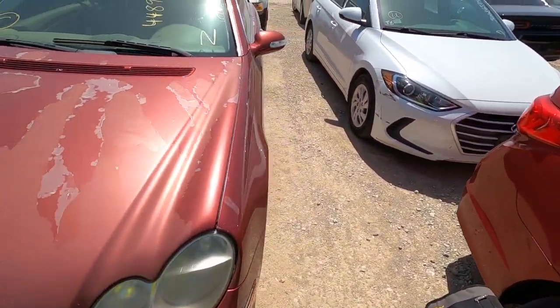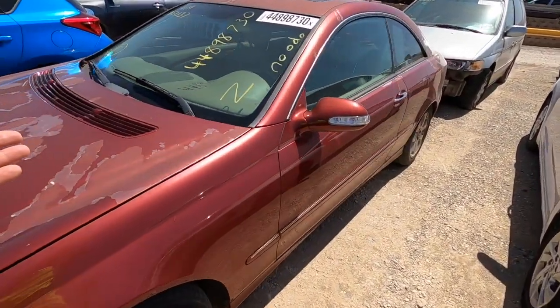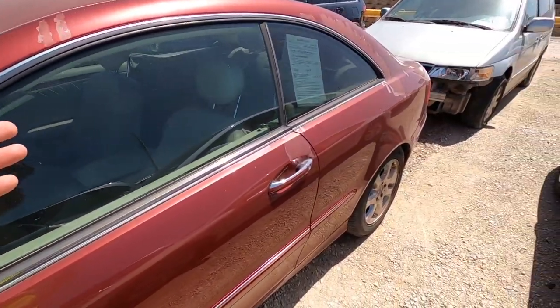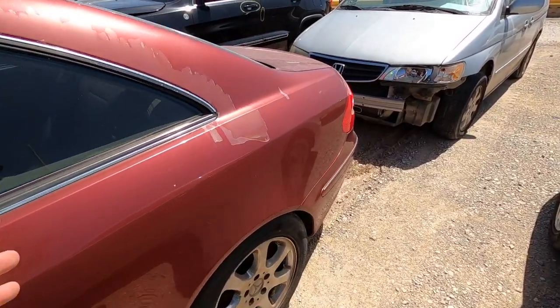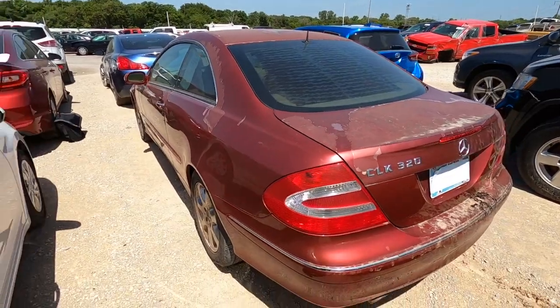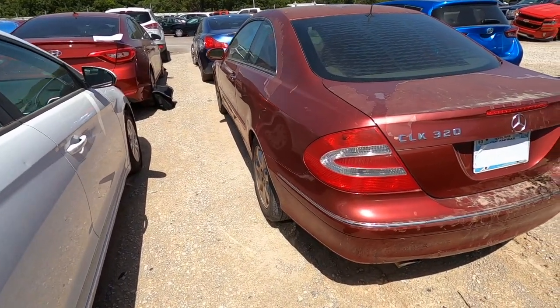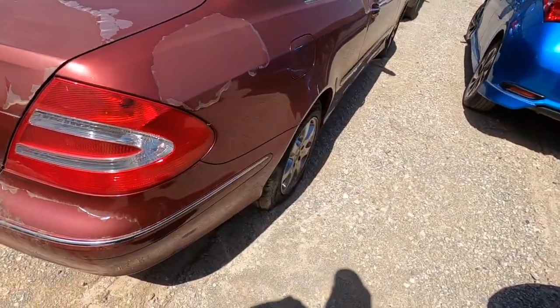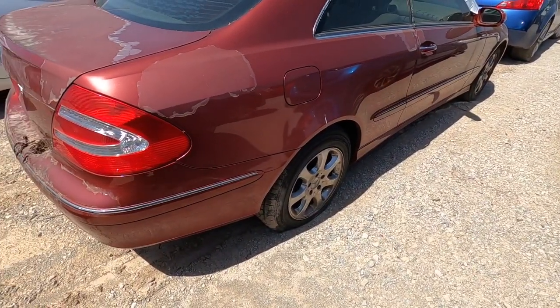I'm not sure what the miles is on it. It says no odometer. It also says it doesn't run. Now it might run. We're going to find out here in just a second. But it does say it's a non-runner. Okay, it looks like it was underwater for a while. I don't know. Flat tire.